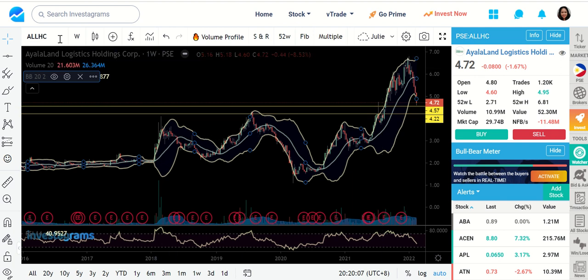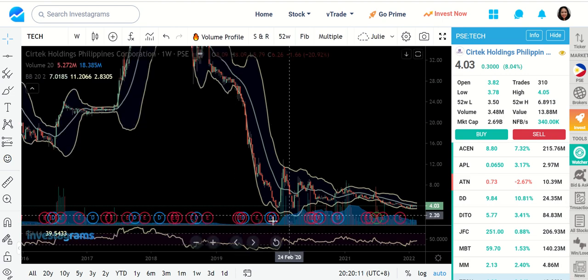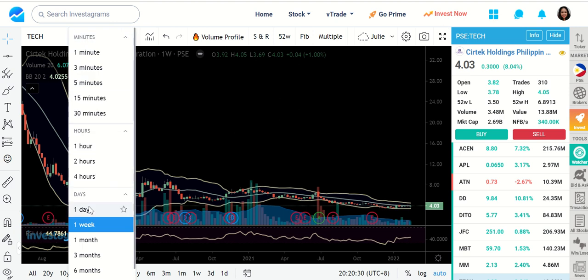What about tech? By the way, tech is also in my portfolio, and I was in here previously. I think my average here is 6 pesos. So it takes a long time. Do you see that? Grabe, the sideways is super extended. And I'm already on a weekly chart, take note. If I'm going to go back to the daily chart.